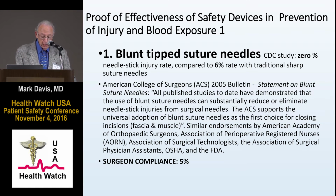Quoting now from the American College of Surgeons 2005 Bulletin Statement on Blunt Suture Needles, quote, "All published studies to date," and there have been many, "have demonstrated that the use of blunt suture needles can substantially reduce or eliminate needle stick injuries from surgical needles. The American College of Surgeons supports the universal adoption of blunt suture needles as the first choice for closing incisions, that is, fascia and muscle."